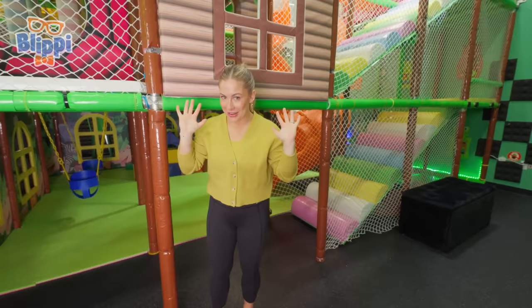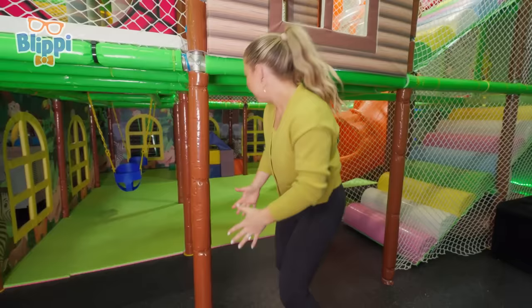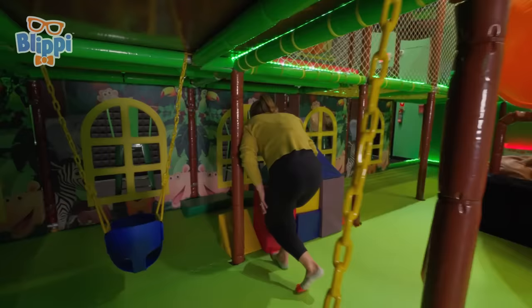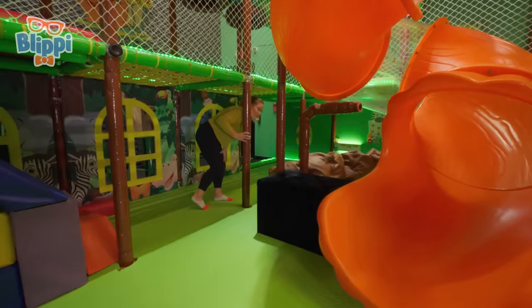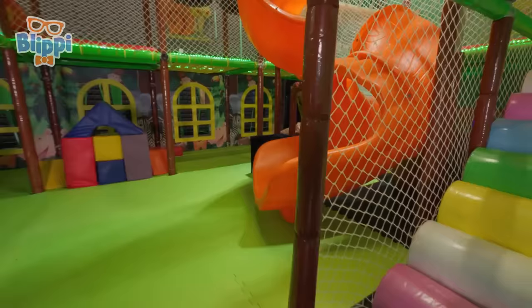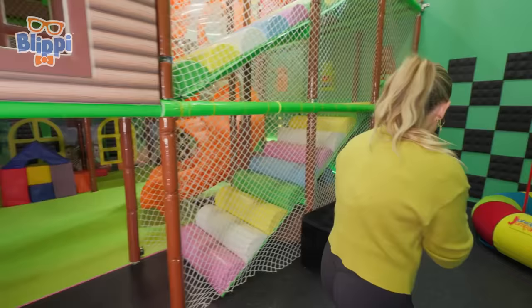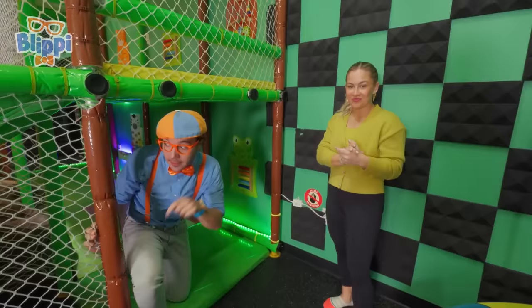Did you guys see where he went? Can you see him? Blippi, where'd you go? Wait, you see him? Where? I don't see him. Let's go find him. Blippi? Are you back here? No. Blippi, where are you? Are you under here? Where'd he go, guys? Blippi? Wait, is he back here? Where are you? He's a good hider. Surprise! I found you! You found me. You're a good hider. Whoa, you're a pretty good seeker too, but I was hiding under the stairs.